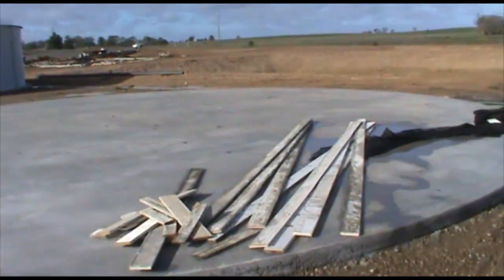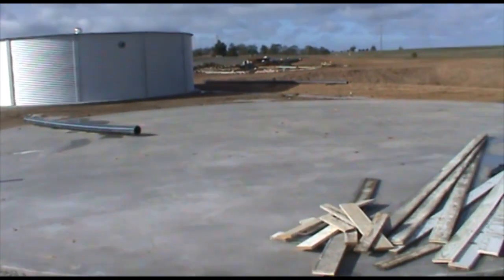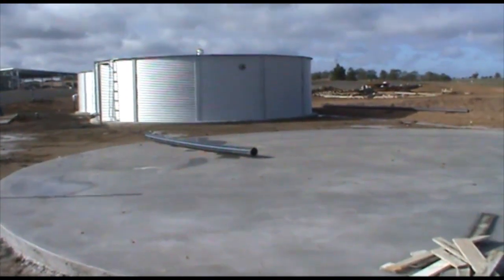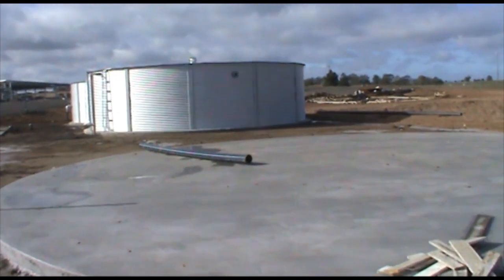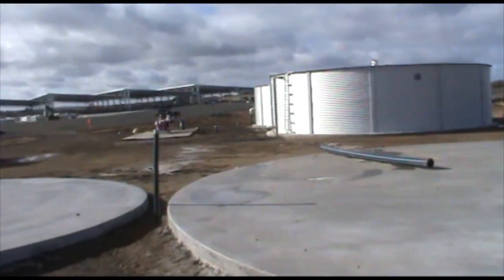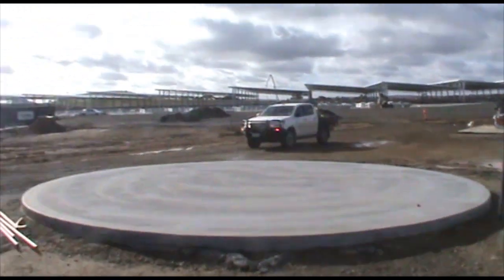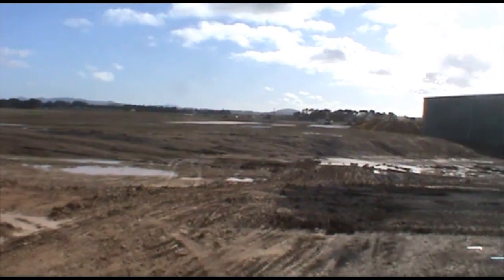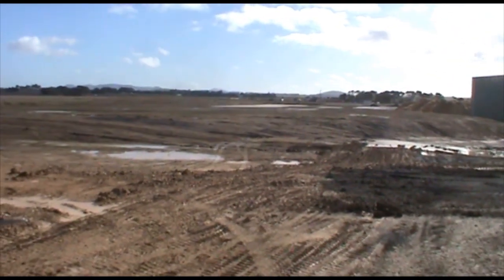The pad here, that will hold one of the effluent tanks, no doubt? They're tanks as part of the treatment system. They all form part of that, and the tanks you can see there are the fire reservoir tanks. And further round over here, as we pan around, we've got the ponds for the holding of the water off the roof.